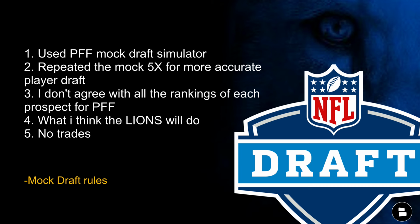This is not what I want the Lions to do. This is what I think the Lions will do. This is what I think they will do, not what I want. And in this mock draft, there's going to be no trades. We're just doing the selected picks.